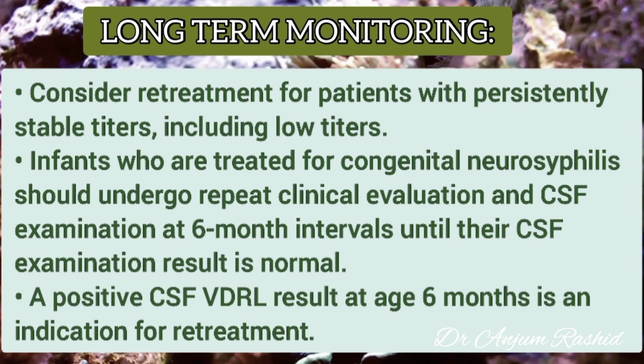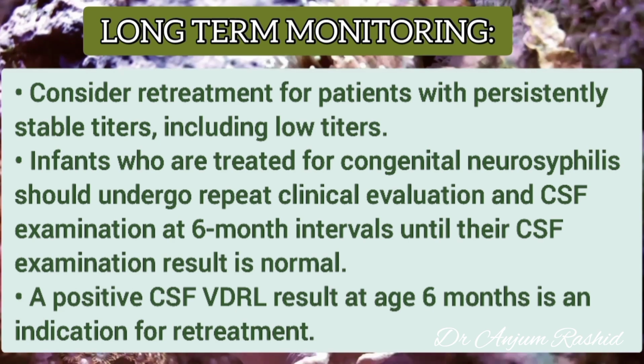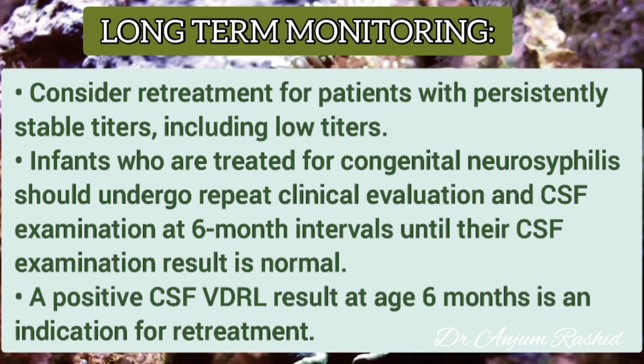Infants who are treated for congenital neurosyphilis should undergo repeat clinical evaluation and CSF examination at 6-month intervals until their CSF examination result is normal. A positive CSF VDRL test at age 6 months is an indication for retreatment.